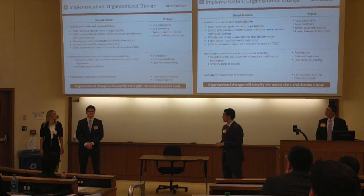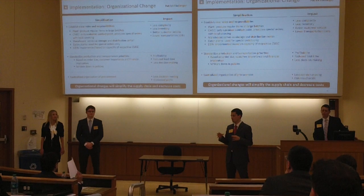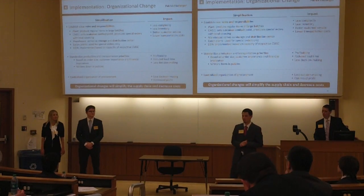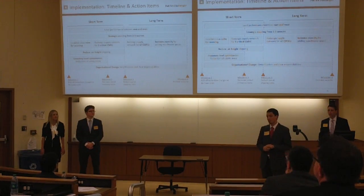And the last one is very important: a centralized organization of the procurement. We think that we can save a lot and that it is much easier if we centralize the whole procurement instead of having it locally, so that one central team manages this and really takes care that it's the optimal solution. On the next slide, we show shortly how we want to implement that. I guess this is already shown in our options, our measures.